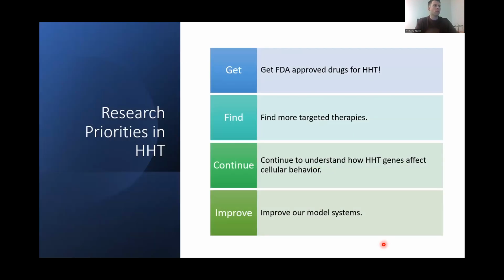And so when we think about all of what we've learned and all of what we still need to learn, the big research priorities in HHT are, first, to get FDA approved drugs for HHT. We need that to happen, and we need it to happen now. There are a lot of clinical trials going on right now for several different drugs, and we're really hopeful that within the next few years we'll have some FDA approved drugs for HHT. But of course, we still want to find more targeted therapies. The only way we can find more targeted therapies to the signaling pathway is to understand how these genes affect cellular behavior. If we can understand how HHT genes affect a specific cellular function, then we can fix that cellular function if the HHT gene isn't there.